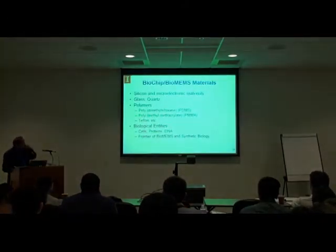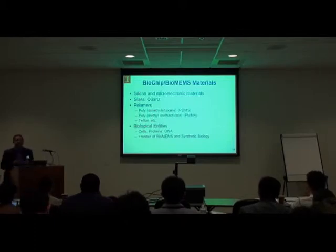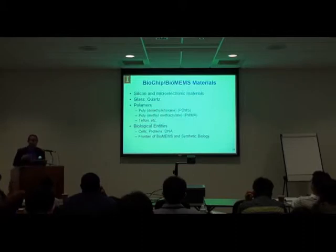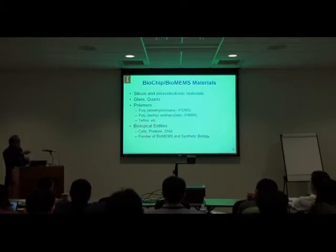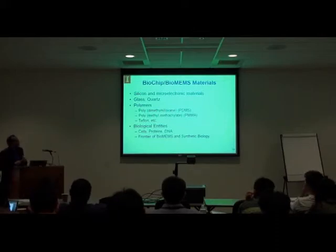Okay, so for biochips and BioMEMS, silicon is certainly very useful, silicon and microelectronic materials, but there are also other materials that people have used with those fabrication techniques, expanding to other types of materials. Materials such as glass and quartz are very useful because they're transparent, so you can do optical detection, you can do fluorescence, and things like that. Silicon is not transparent except in the infrared range. Also polymers, different types of polymers have been used, such as PDMS. This is what you are using in your lab modules. You can also use PMMA, Teflon, and other types of materials.